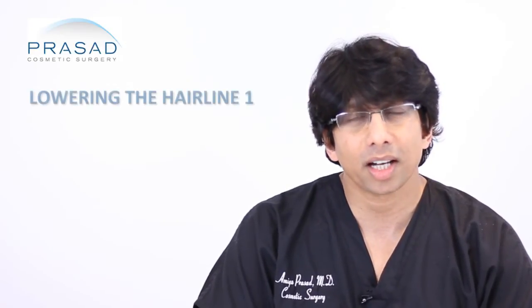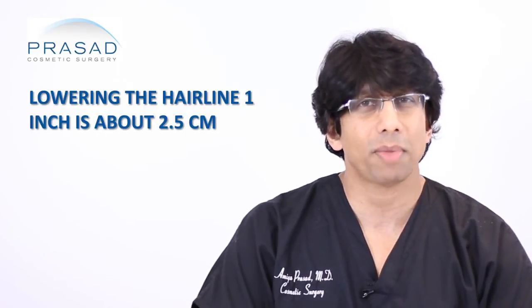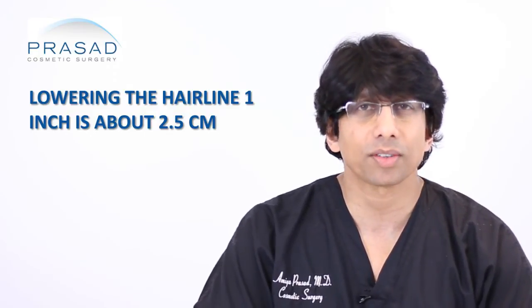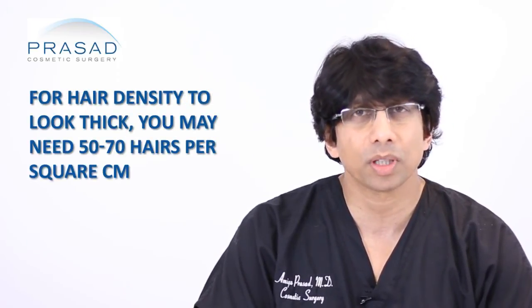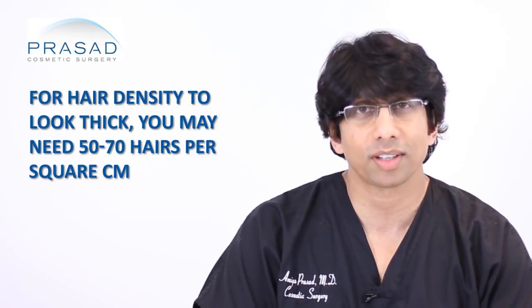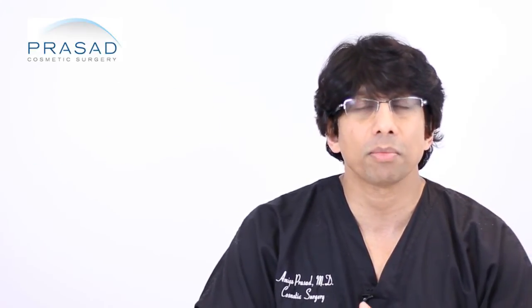Now, lowering a hairline about 1 inch is about 2.5 centimeters. So this is in many ways basically a mathematical equation. When we do a hair transplant, we try to place anywhere from 20 to 40 hairs per square centimeter. So you can imagine that although that density is good and it sounds like a lot, your hair density to really look thick may require 50 to 70 hairs per square centimeter. In other words, when you do a procedure like this, in my practice, what we do is we work from the back forward.